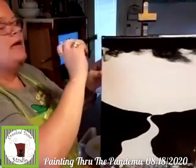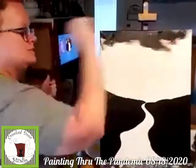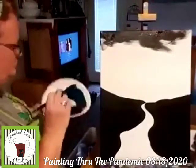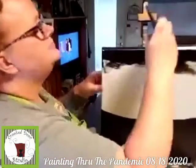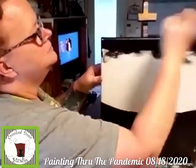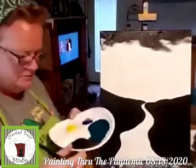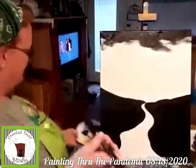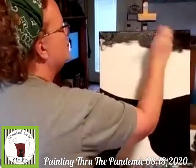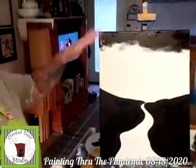Remember, it's easier to paint your edges now than it is to try to match them up later. So I'm painting black across there, but I'm not making a real hard line with it. I'm going to have to step away and get a little more black. Didn't give myself quite enough. You know, we don't like to waste paint, right? There we go. Okay, real uneven line.